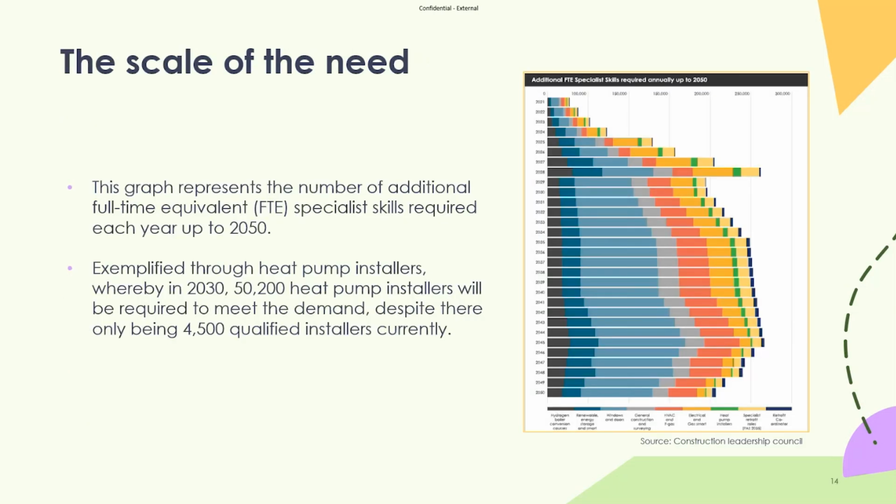As I said before, there's an enormous number of people required to join the industry in order to hit the net zero targets for the UK. This graph represents the number of additional full-time specialist skills required each year up to 2050 to carry out retrofit works. If we set up supply chains in an open-minded, flexible and collaborative way, it will offer the best chance of attracting the necessary numbers into the retrofit sector.